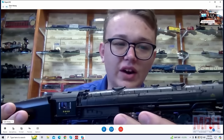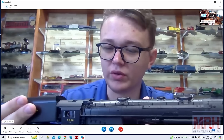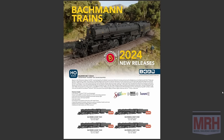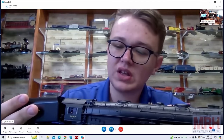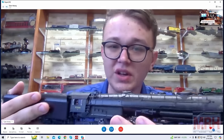But it's got all that beautiful separately applied boiler piping and handrails and all the details you've come to expect from a Bachmann Spectrum locomotive. We'll have four road numbers in this release, two with the early build configuration with the larger sand dome up front, and two with the later run of this locomotive when it came out of the Baldwin Locomotive Works with the small sand dome.